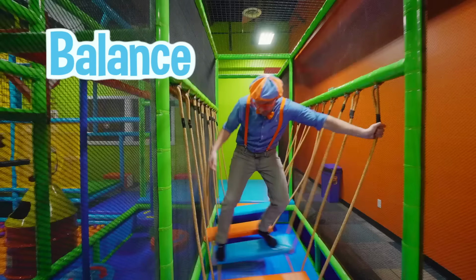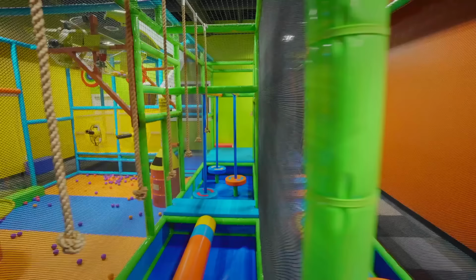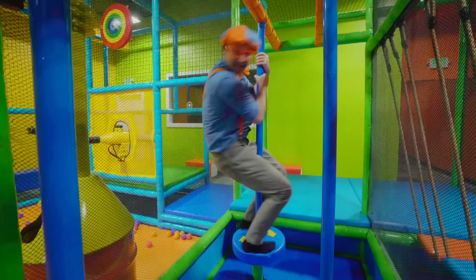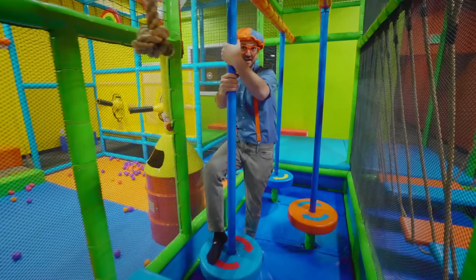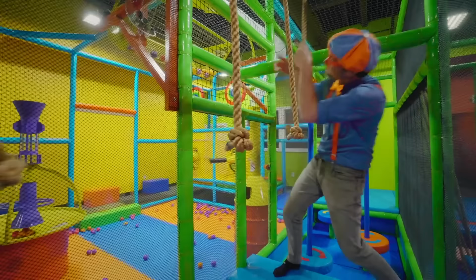More balancing. Whoa. Wow. Blue and orange balancing steps. This is so cool. Wow. More challenges. I love challenges. Here I go. Whee! Whoa! I'm spinning. Whoa! Okay, let's count how many times I spin on this last one. Ready? Here I go. One, two, three. Yeah. Wow. Now I'm all dizzy.